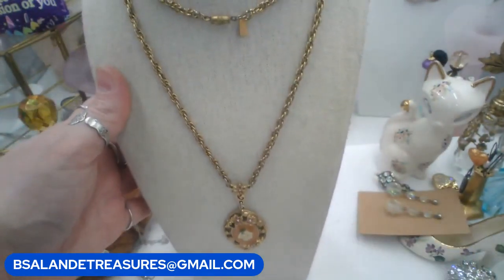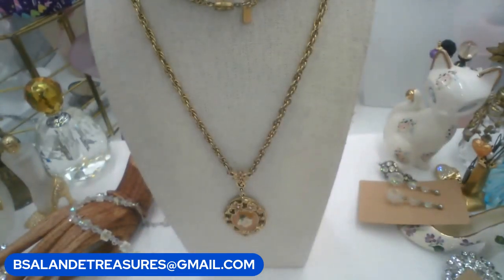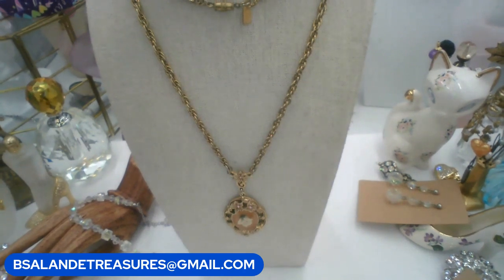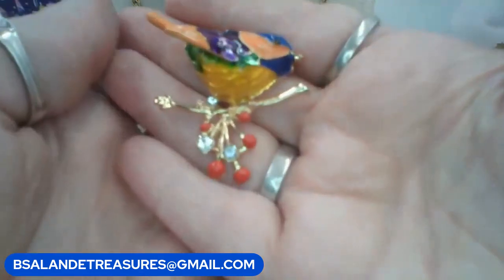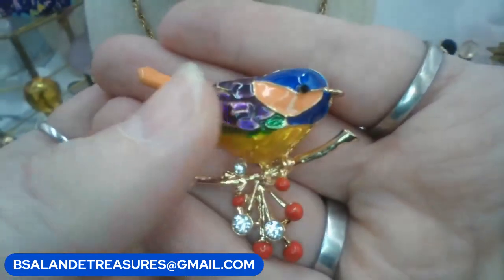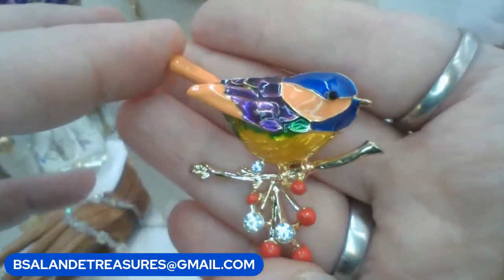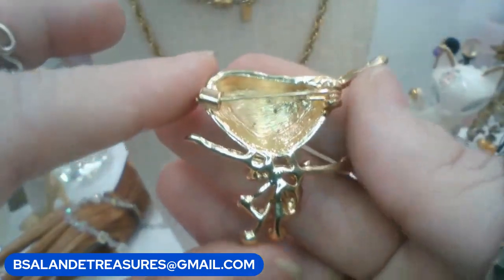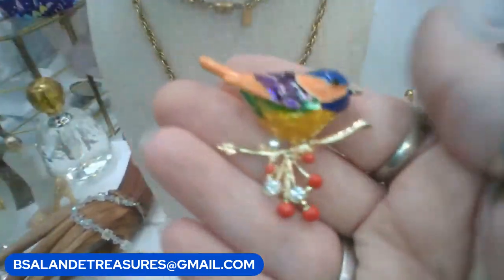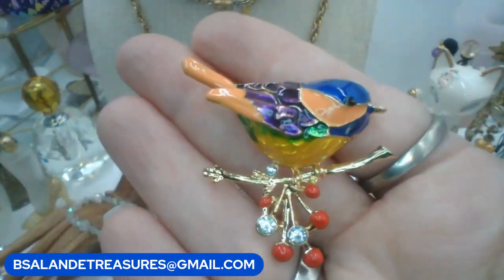And I think I need to do one more. This is a sweet brooch. Okay, let's do this bird brooch. It's so sweet. Very colorful, beautiful enameling. So keyword bird brooch and $6 buy it now. Cute. And that's the back. Super cute, huh? Yeah. And that's my fifth.